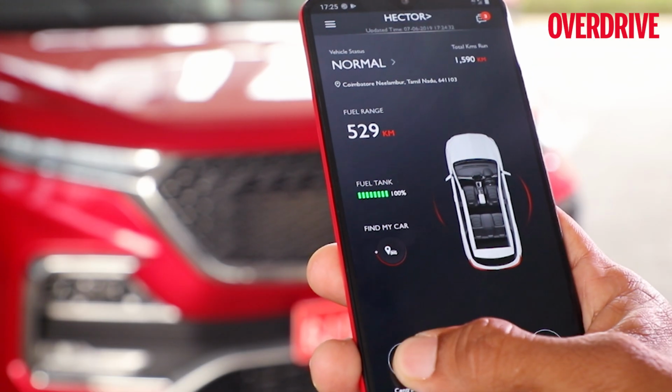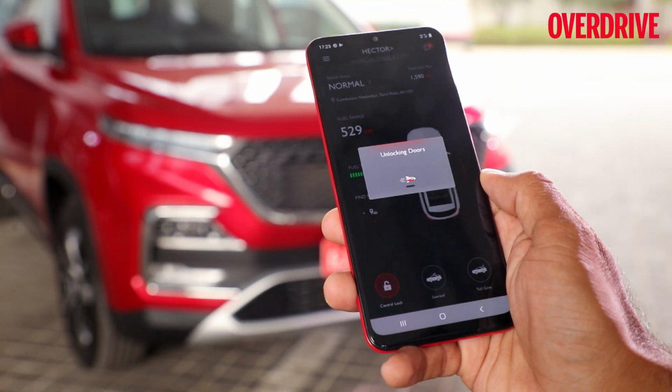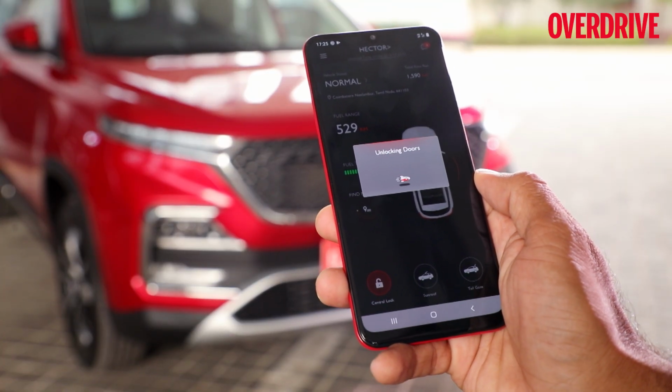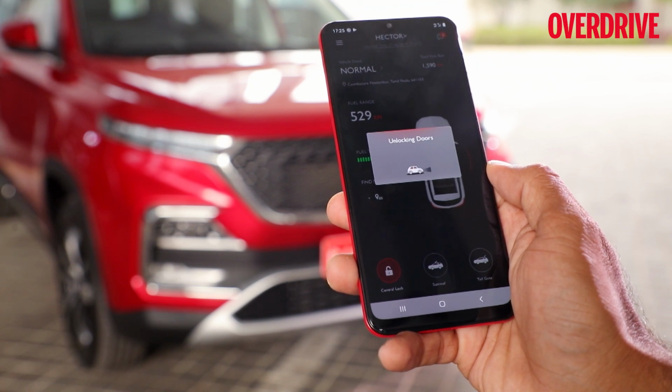Speaking of which, there are a plethora of connected technology features that we have covered in depth when we first reviewed the MG. And it's a no-brainer that the Hector outclasses the Harrier in the infotainment department.